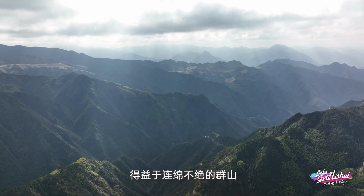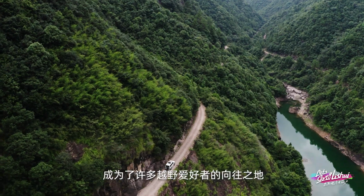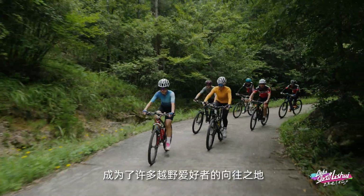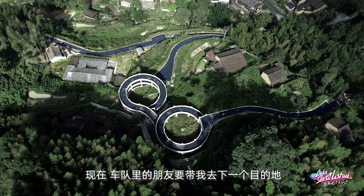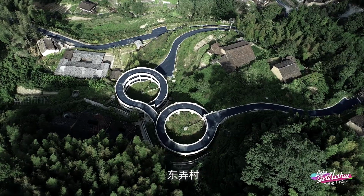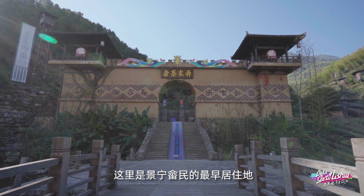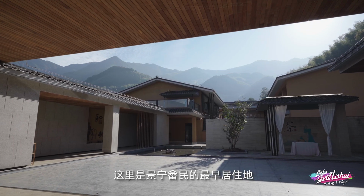Because of the long chain of mountains, these winding mountain roads in Lishui attract many off-road enthusiasts. Now, one of my friends in the motorcycle team is taking me to the next destination, Dongnong Village. This is the earliest village in Jingning that the She ethnic minority group settled down in.